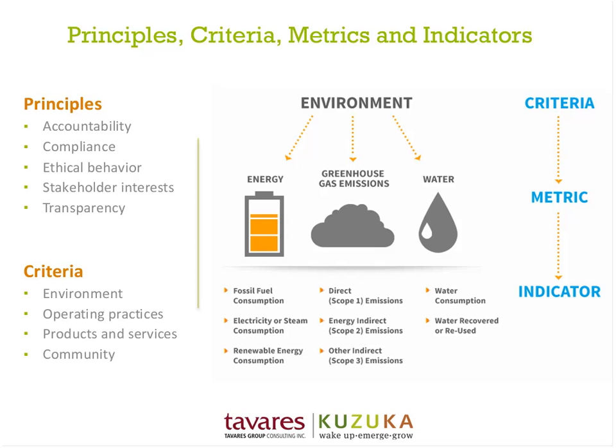So those are the principles, and I tried to provide an example there of how they might be applied to a specific project. Any sustainability initiative that is being implemented should have those considered. Then you get into the criteria, which are actually the high-level categories that are applicable to organizations when they're implementing sustainability. That's the environment, products and services, operating practices, and community.